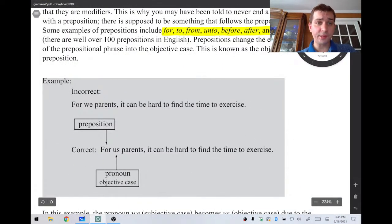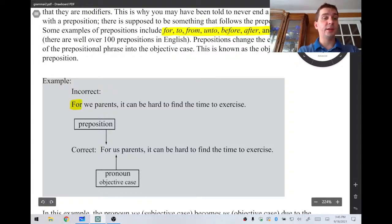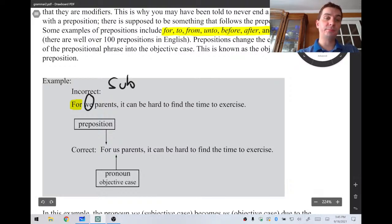For we parents, it can be hard to find the time to exercise. So for is a preposition. I can take some words and add it to my preposition and make a phrase, but it wouldn't be for we parents. This subjective form changes to this objective form. We becomes us just because it's in our prepositional phrase. It's the object of the preposition.